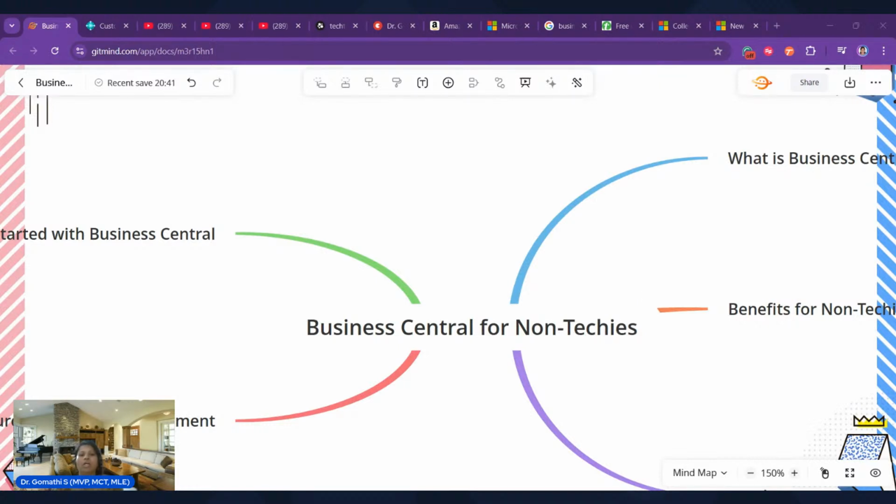Okay, so in today's competitive market, staying ahead means adopting tools that simplify, streamline, and scale your operations. So Microsoft Dynamics 365 Business Central is more than just software. It's a strategic investment in your business future.